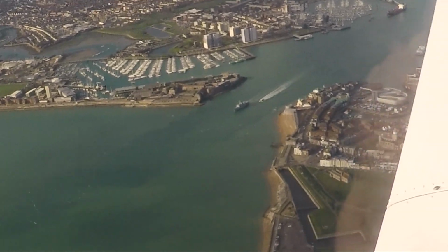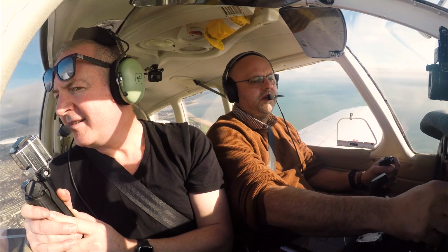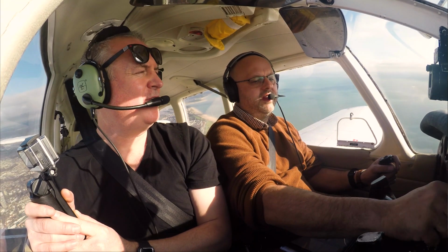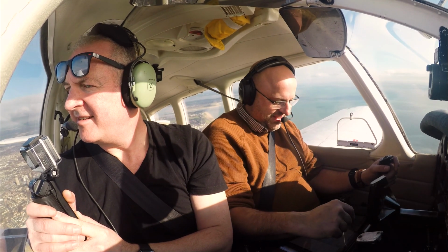There's a ship coming out of the harbour there. Bit of a busman's holiday though, Rob. Well, that's why I took this little divergence. I thought you might want to see that lot.